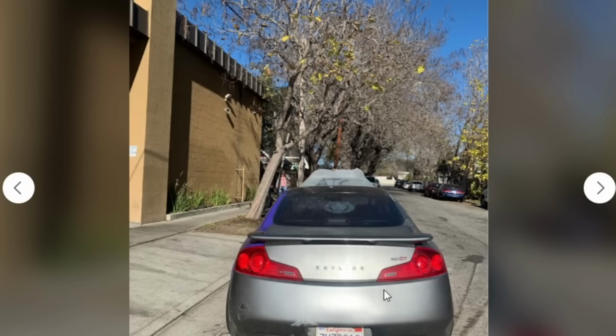That's pretty fucked up. Anyways, the rear end, he put Skyline on it, of course, because we all know Drew overseas, that is a Skyline overseas. They call it the Nissan or Infiniti Skyline, Drew.